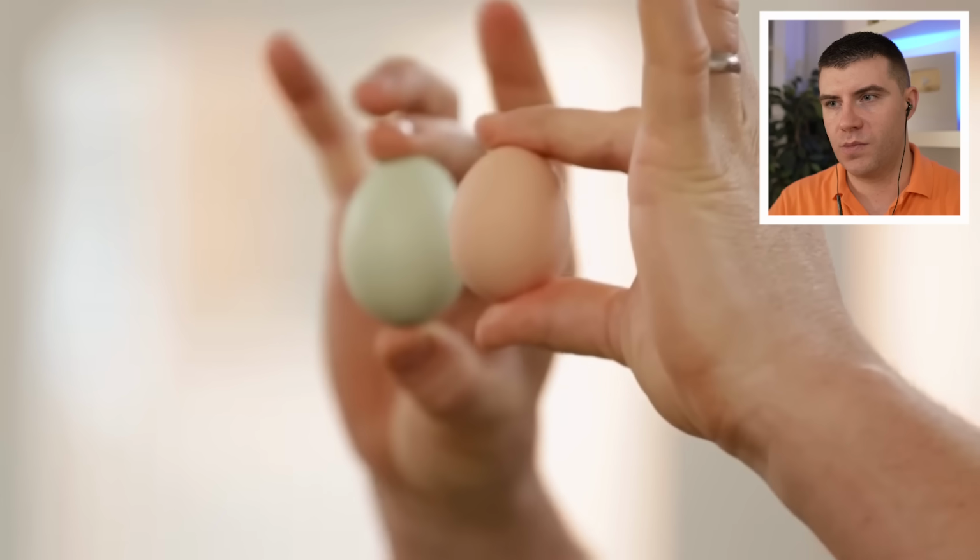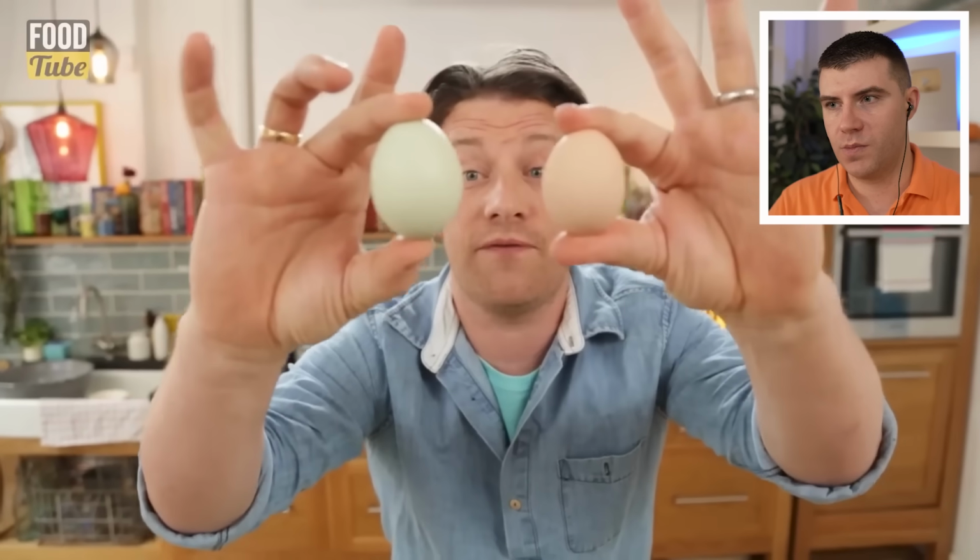The chicken egg is the most delicious and cheap form of brilliant protein on the planet. Fact. They have loads of micronutrients and they're so quick to cook. Jamie is right about that. Eggs are basically a superfood.